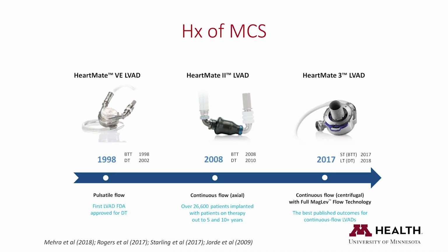This supply-demand mismatch has contributed to significant evolution in the world of mechanical circulatory support. How many of you remember the XVE? Oh, yeah. Do you remember how big it was? It was giant. No offense, folks. It was really large.